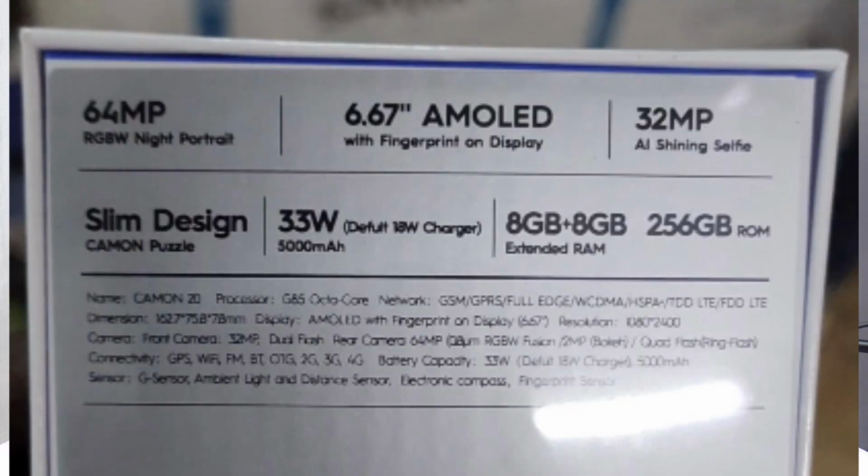Now, but still on the Camon 20 and Camon 20 Pro 4G, you have a 5000 mAh cell, and they both support 30W fast charge. Now, yes, something to pay attention to. If you are buying the Camon 20, even though it supports up to 30W fast charge, what you get in the box by default is 18 watts. But in the case of the Camon 20 Pro 4G, you have the 30W fast charge intact in the box.